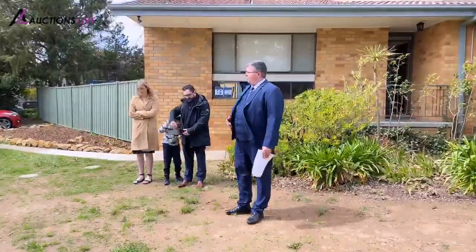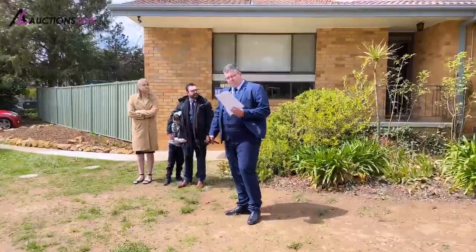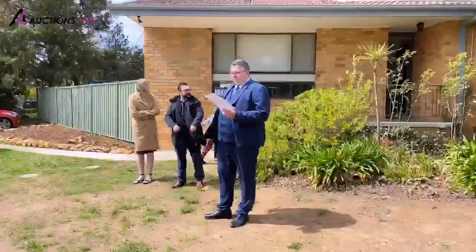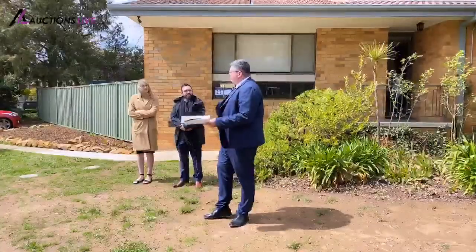So nothing whatsoever to inhibit you from moving in or moving a tenant in as soon as that settlement does occur. Goods are described as all fixed floor coverings, window treatments and light fittings as inspected. Now the date for completion, I've been informed, is on or before 60 days of today's date.